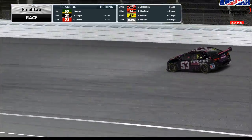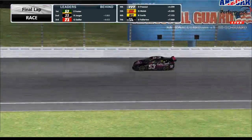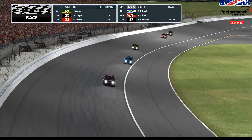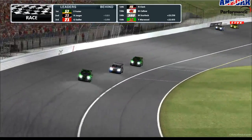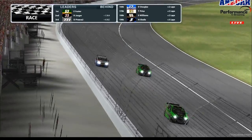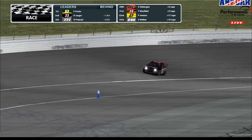And here comes Priest with a bit of a run down the backstretch. He's not going to quite get there by turn 3. Sadler tries the inside, but Priest goes very, very high. They're actually quite close. Priest's going to get a great line, and I think he's going to come out. Yeah, he's going to come and do this. Not sure what happened to Sadler there. And as you're saying that, Foster takes the win, with Jaeger in second and Sadler in third.